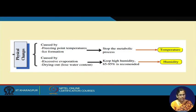In fact, in food, the contamination can happen at any stage. There can be physical changes. In fact, we are going to discuss a cold chain, traceability in a cold chain, that I forgot to tell earlier. Okay. So, about the freezing point temperature, ice formation stops the metabolic process. So, you need to monitor temperature. These physical changes can be caused by excessive evaporation, drying out. So, which means you have to keep the humidity high.